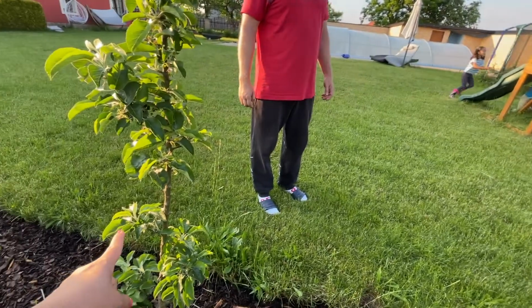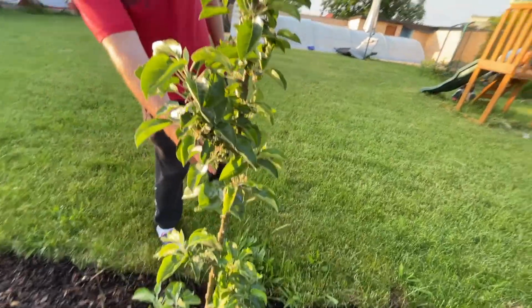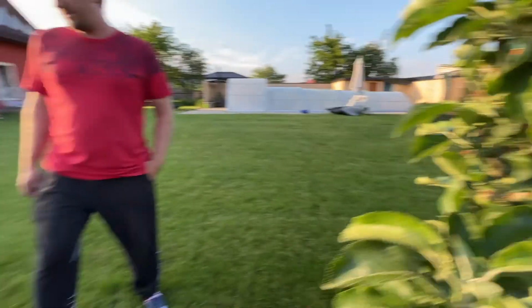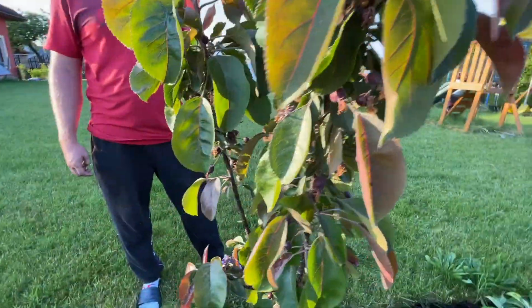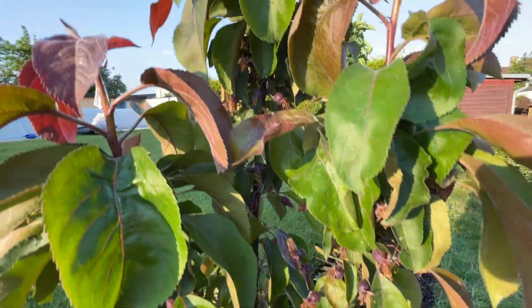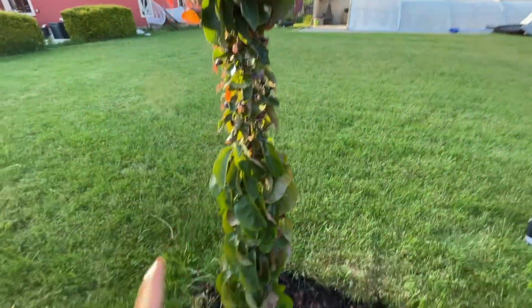And this one is more like apple, right? More apples here, yeah. This is apple. See, there are many now. And this one, what is this? Maybe nectarine? I'm not sure. See, it has fruits there now. It's growing. And this one is the same as that one.